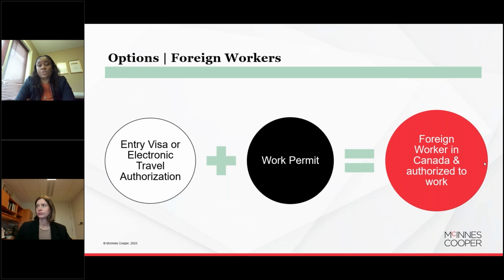What usually happens during the work permit application process is that after the work permit is approved, at the same time, the foreign national is asked to send their passport in, and the entry visa is issued. So the entry visa is like a travel document, because the work permit is not a travel document. The entry visa allows them to come into Canada, and it's usually valid for multiple entries. They can come and go as much as they like, so long as their entry visa is valid. And as long as their work permit is also valid during that time, they'll also be able to maintain their worker status in Canada.